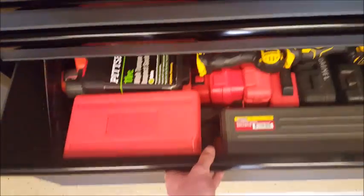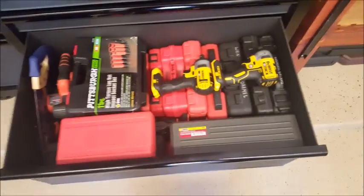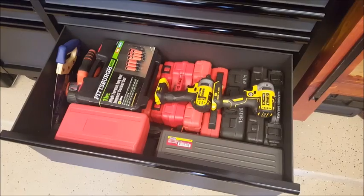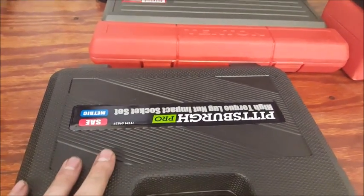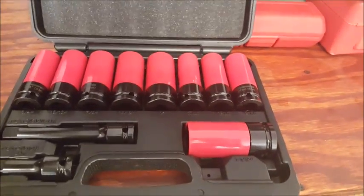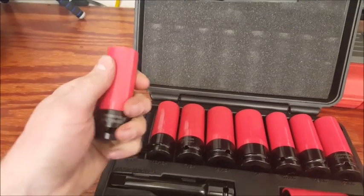Then in the final drawer, you have basically all your specialty tools and stuff like that. Let me go ahead and I'll set up a couple of these so you can see what's inside. Okay, so first up is this Pittsburgh Pro high torque lug nut impact socket set. And it's for lug nuts, obviously. It's got the plastic cover so you don't damage nice rims and stuff.